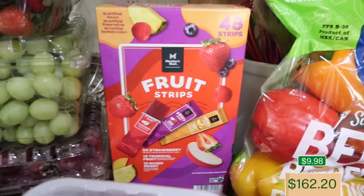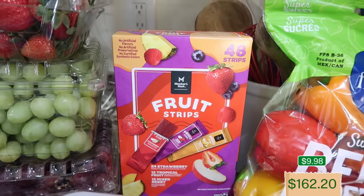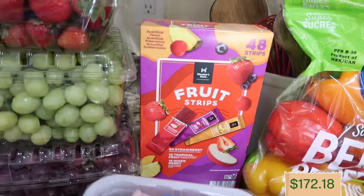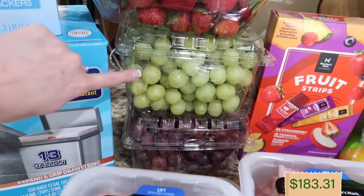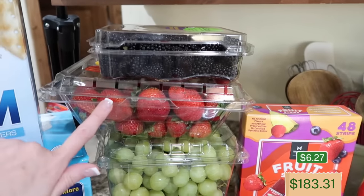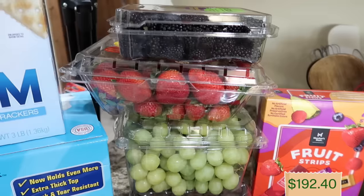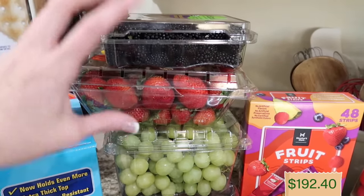Their Member's Mark fruit strips. There's 24 strawberry, 12 tropical fruit, and 12 mixed berry. They are so good. They're thin, delicious. And then our fruit for the next week, red grapes, green grapes, strawberries. The strawberries a little spendy for 2 pounds, and blackberries. The blackberries look so good. I do very well when we have fruit as a snack, same with Derek, with the whipped topping.